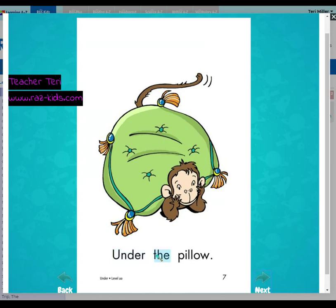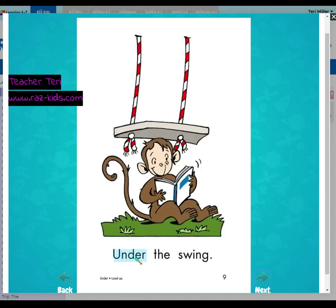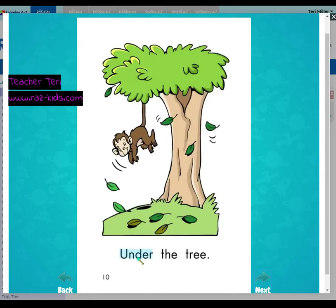Under the pillow. Under the umbrella. Under the swing. There's a swing. Under the tree.